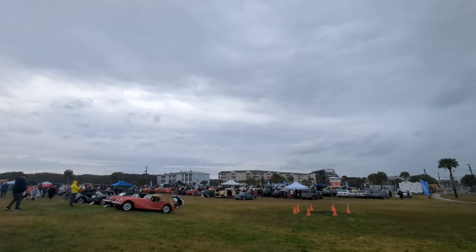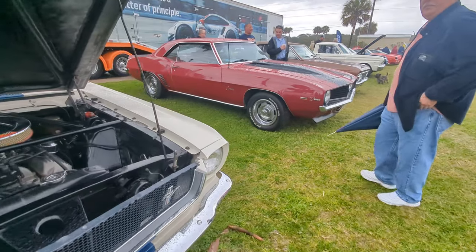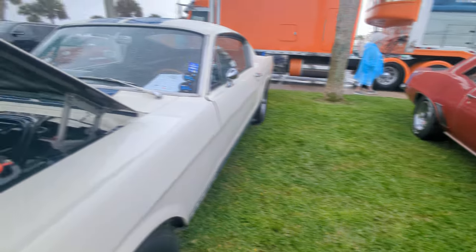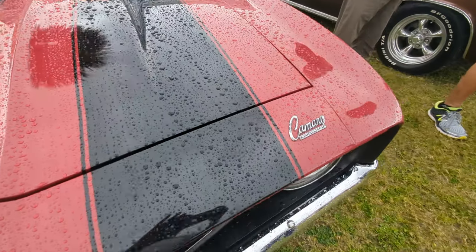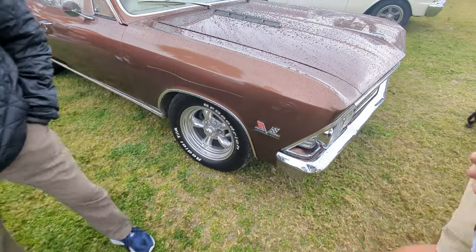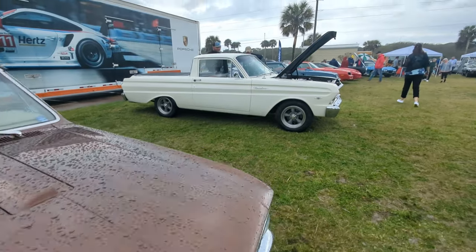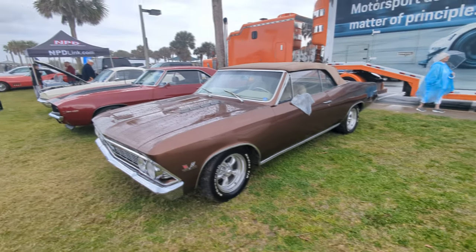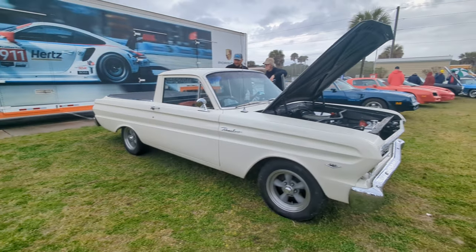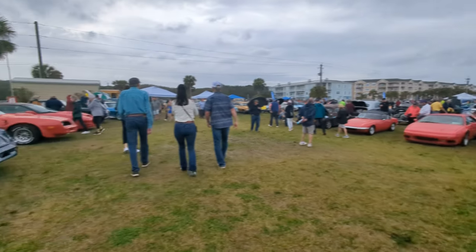All right, I'm going to show you the rest of the cars. Here we go. GT350 Mustang, Camaro here. This one's looking real right. Love the way this one looks. Camaro. Looks like an early Chevelle convertible. Ranchero. Always love these. Finally reviewed an El Camino. Did a driving review on an SS clone El Camino. That's pretty cool. Ooh, there's the Lotuses over there. I'll show you those in a second.